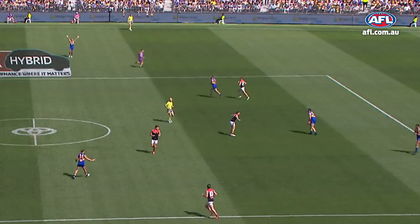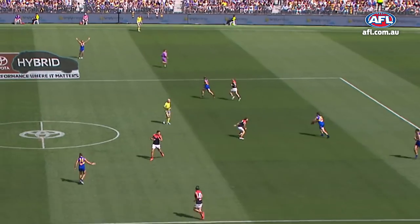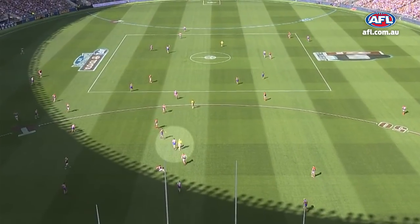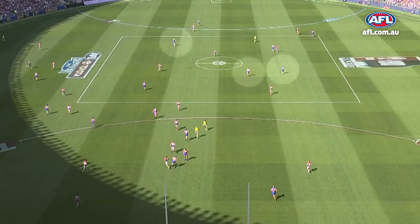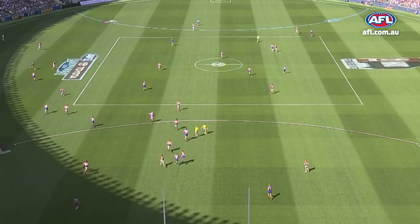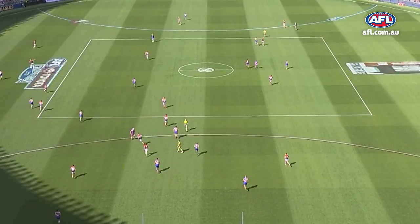So if he chooses not to take the full 50 and play on at 20 metres because of the options that are available. So this is the same incident, and you can see McGovern now highlighted. He has the ball. You're saying that he can now access these players who are clearly within his line of sight and line of range at any stage of the umpire taking him back to the 50.